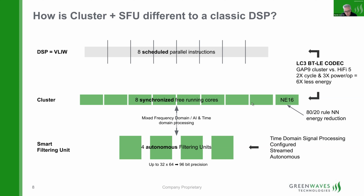Then what we do is we combine that with heterogeneous portions of hardware, which are configurable blocks like the NE16, which give us a kind of 80-20 rule energy reduction, and further combine that with the smart filtering unit, which again allows us to use this cluster to update processing units that are organized in a somewhat different way for time domain signal processing. And it's this combination of parallelization, synchronized free running cores with configurable hardware blocks that gives a completely new type of structure, highly efficient for these kinds of applications.